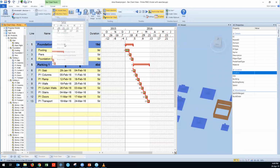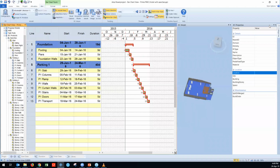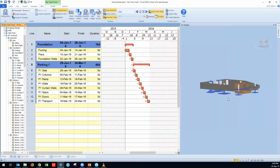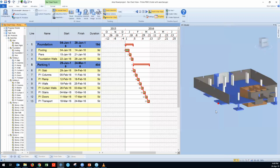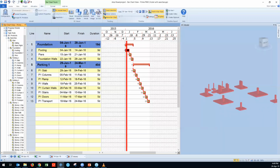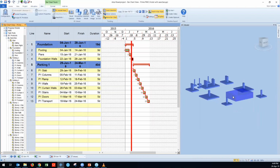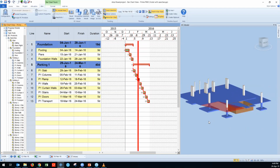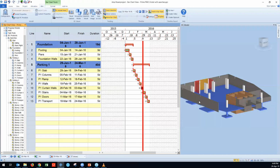On the BIM part, I would like to see the view. So this is my view. I don't need the properties one. Okay, so now I have my foundation activities, my parking lot activities, and let's see the simulation. So my simulation is going on, of course, without the build order. However, I can make the build order in a very fast way.